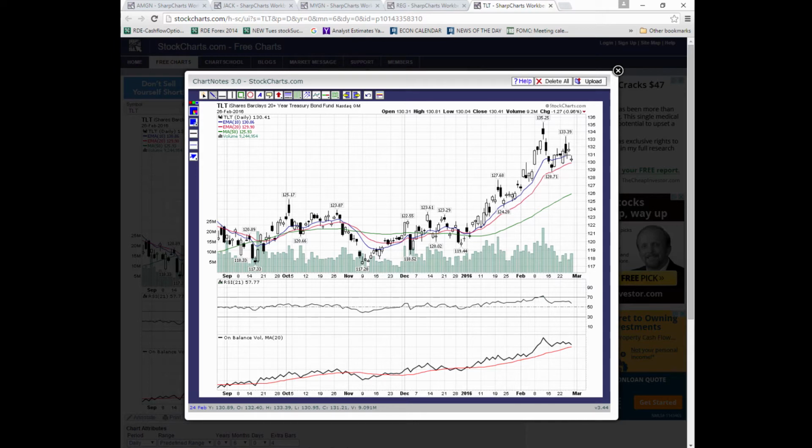Next bullish candidate I like is the bonds. TLT, that's the iShares 20-year bond fund. It's an exchange-traded fund. Nice long-term trend. Since utilities and staples, flight to safety is still going strong. I see a doji on the 20. Guys, if you're a trader, doji on the 20. You see that beautiful little doji right there? Let me box that in right there.